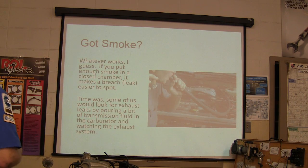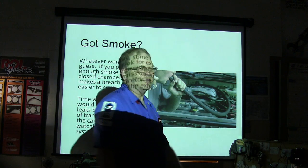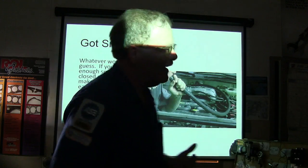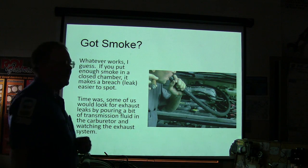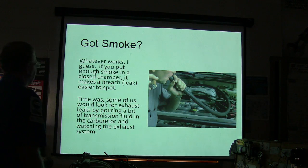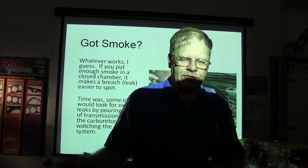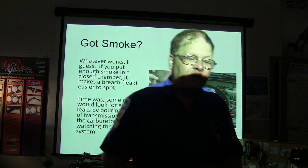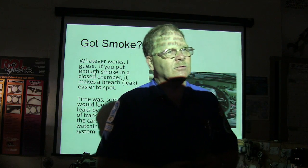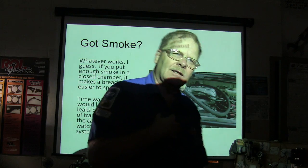And incidentally, whatever works. This guy right here, I found him online. He's got a cigar, and he's got a hose, and he's blowing smoke into the intake. Believe it or not, you can put enough cigar smoke into one to actually find it if you do it right. Now, that's not really a good way to do it, to tell you the truth, because you need a steady flow of smoke, not puff, puff, puff. But some of us would look for exhaust leaks years ago. If we had an exhaust leak that we actually couldn't tell where it was, we would pour some transmission fluid in the carburetor and then watch the exhaust, because the smoke from the burning oil that we poured in there would squirt out the place where the exhaust was leaking. That's why we didn't have a smoke machine. We'd make our own smoke by doing that. Now, you can't smoke test the intake that way, but you can smoke test the exhaust.